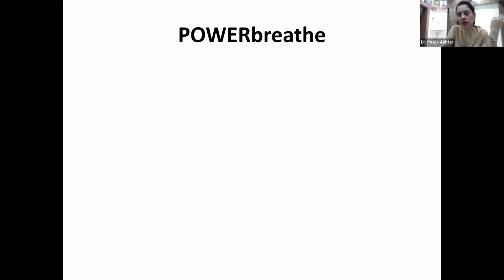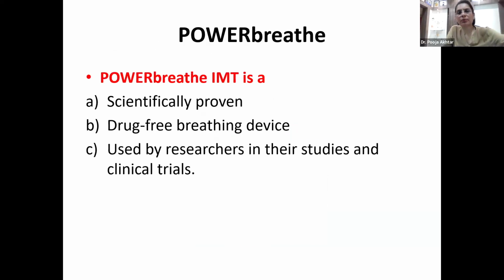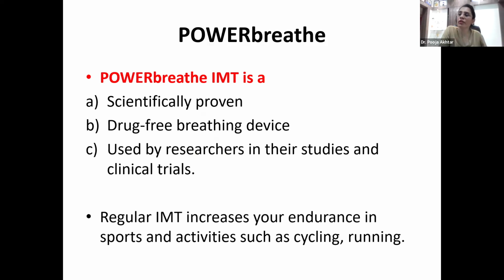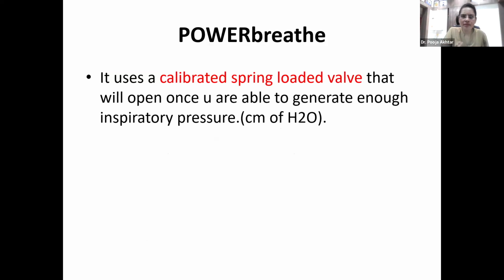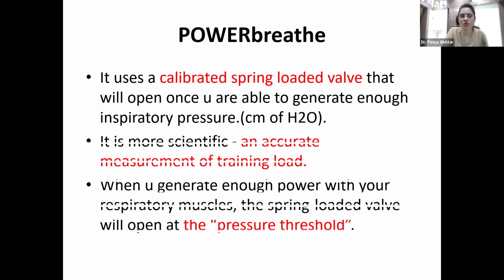So again, Power Breath works on the same principle. It has got scientifically proven results. Researchers have used Power Breath devices in clinical trials, and they call it a drug-free breathing device. Moreover, Power Breath is now showing its use in the sports community, and people are using it in athletes, those involved in cycling, running, swimming. They have started using respiratory trainers now for their training sessions. So again, the same principle: Power Breath has got a calibrated spring-loaded device, and the pressures are set in centimeters of water.